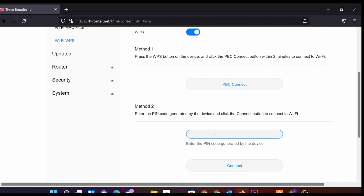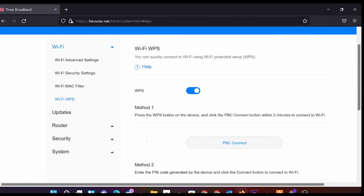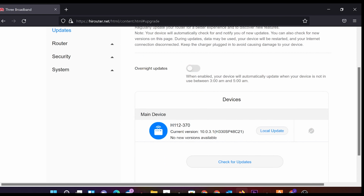And now we're going to go with the WPS button and all the other settings on here. So you can see it's set on, so that means if someone presses and holds the button on the router physically, they'll be able to connect to it and etc. But it's not really something we can consider now.